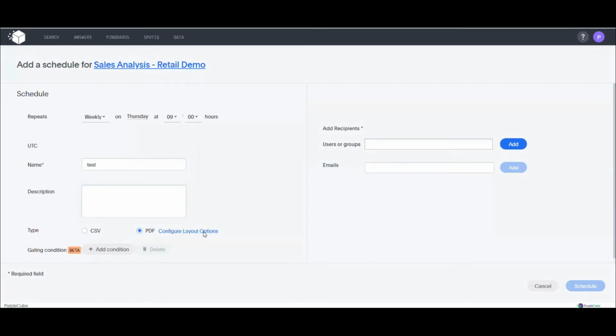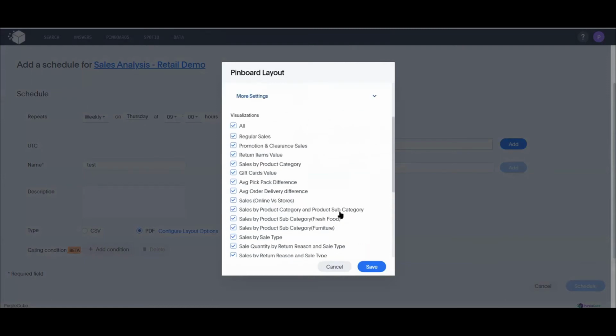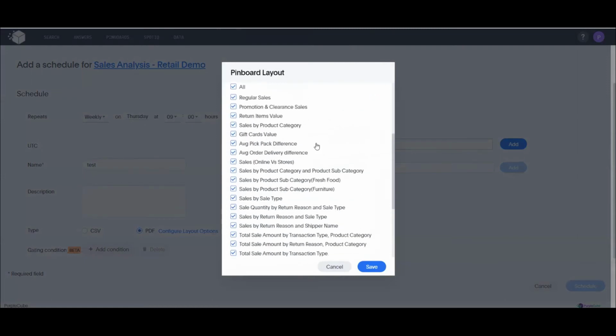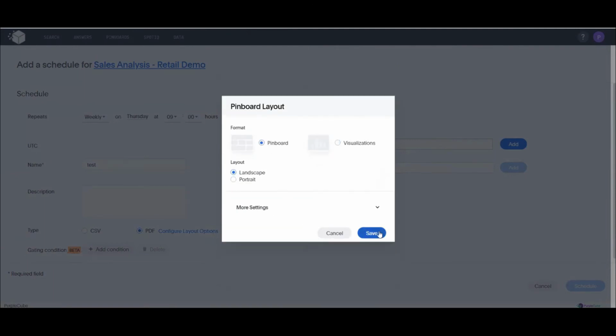So I will configure the layout options. I will select PDF. So I can select the entire pinboard. Pinboard is nothing but dashboard in PurpleCube Analytics. And visualizations, if it is in visualization mode, we can select the specific visual we want in our PDF. So I will select a pinboard here and save it.